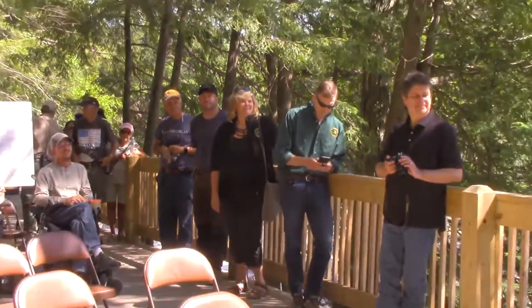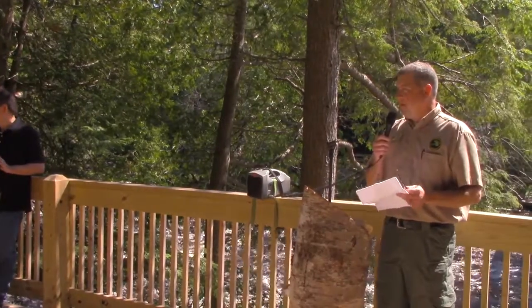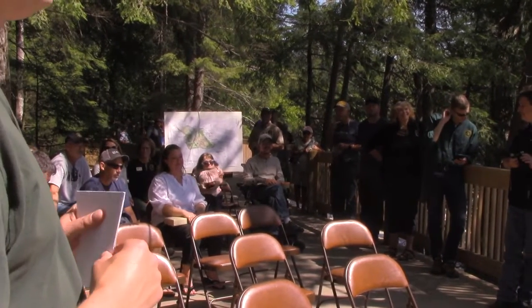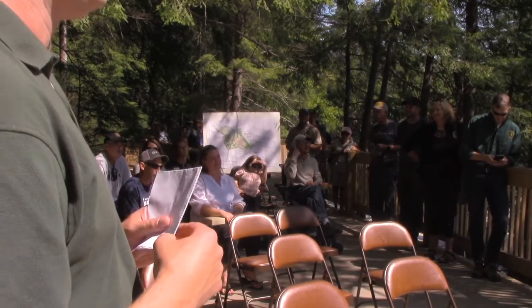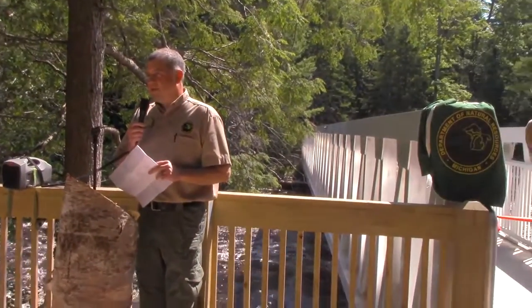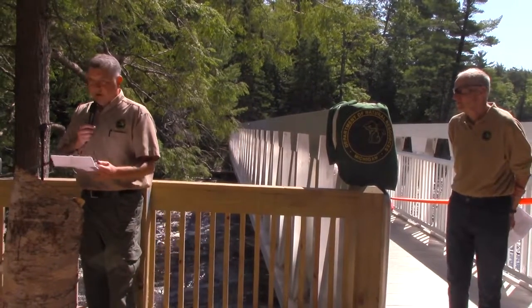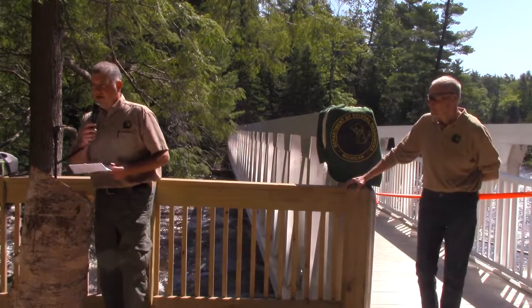Last but not least, Craig Krebs. Mr. Krebs. Say hi, Craig. Craig is a retired park manager from Tahquamenon, retired about 5 years ago, and he was on the original short list of folks who had this idea of this bridge in his head some 10 years ago or so, and so it's nice to have you here today, Craig. Thank you for coming. So with that, I would like to invite Deputy Director Shannon Lott up to say a few words. Shannon?